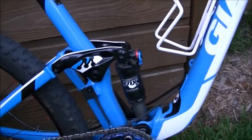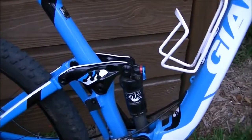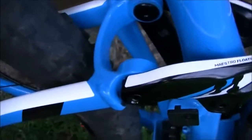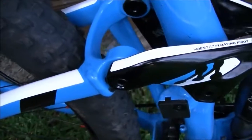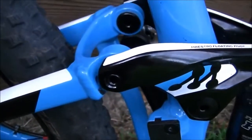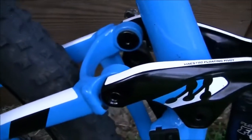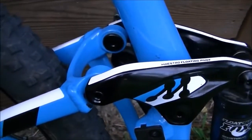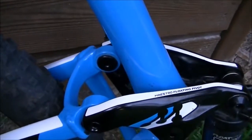And that holds especially true if you ride in really muddy, really nasty conditions, because pivots can get dirt in them. Pivots have gotten so much better. The bearings are sealed. Some of them have bushings. This is a bearing bike with bearing pivots, and so you can get dirt inside of them, but since they're sealed, unless you have a total mud, total rain day, you can probably go 6 months to a year without having to take the pivots apart.